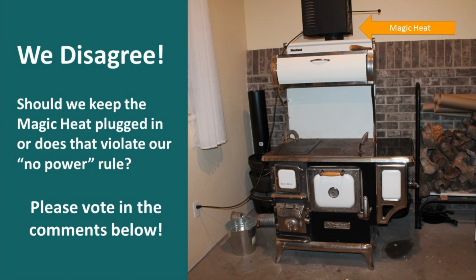Okay, so on our wood stove, we have what is known as a magic heat. You can see it with the arrow pointing to it. What that does is reclaim heat out of the stack. This is heat that would go up and out the chimney and would be lost. So that heat reclaimer pulls that heat, and it has a fan that blows that heat into the room. And it really does a very nice job of adding heat to our home. Kylene felt like because that was sitting on a cooking device that it shouldn't be allowed to be used.